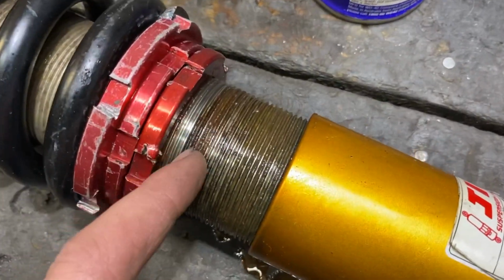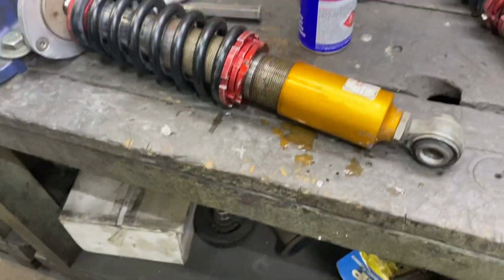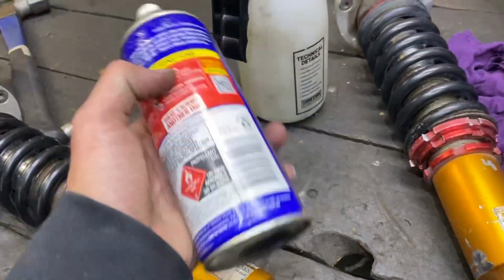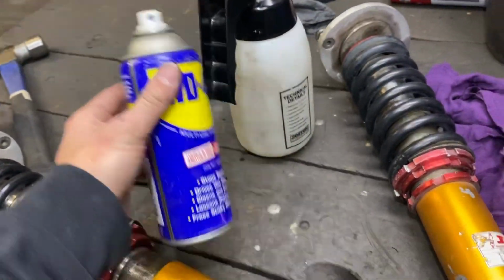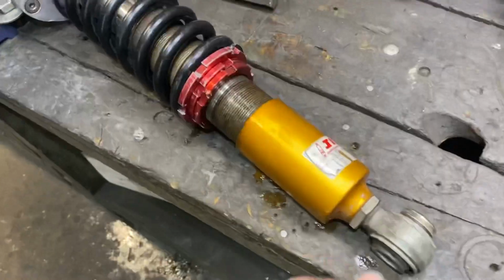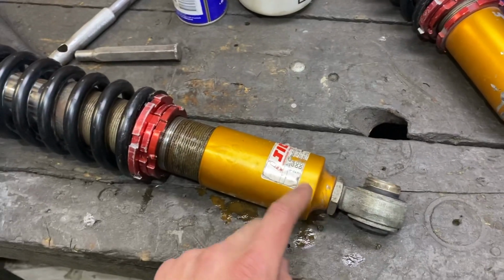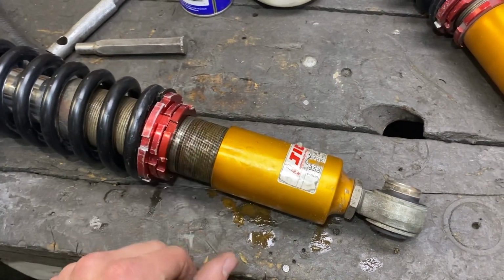So looking here, you can see a bit of rust on the threads. This thing was actually seized at a certain height. So obviously, trusty WD-40 came in handy. Clamped it up, managed to break this loose. I can actually wind this all the way back now. So I'm gonna pull the base off and then clean up these threads with a wire wheel.